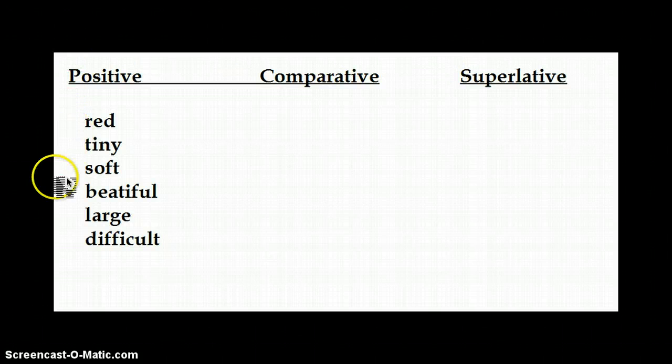Alright, so I want you to practice positive, comparative, and superlative form. So I've given you 6 adjectives over here off to the side in their positive form, just the simple form. I want you to take a moment and make them comparative and make them superlative. So you should use those notes from the last slide: which words do you add ER to, which ones do you add EST, which ones do you add more, and which ones do you add most. So pause the video, take a minute, fill this chart out.